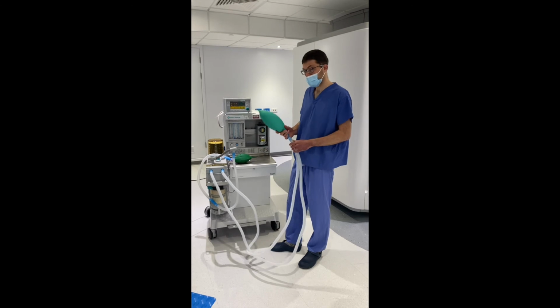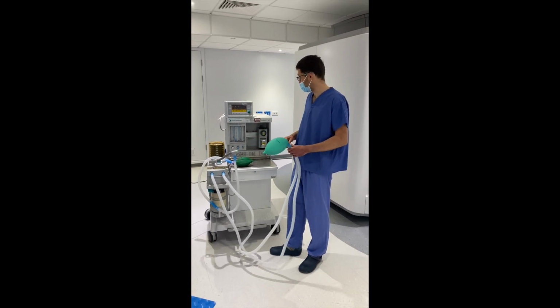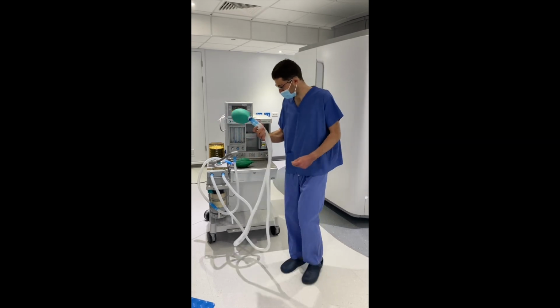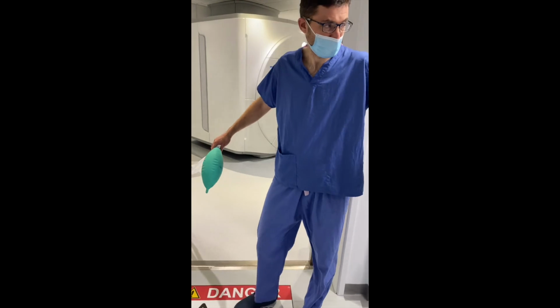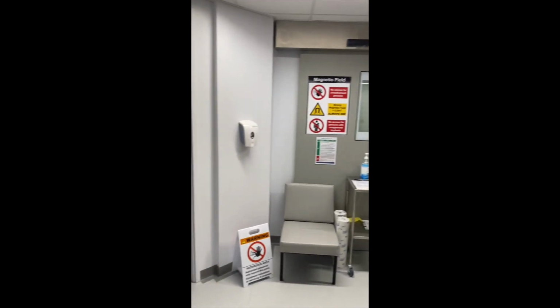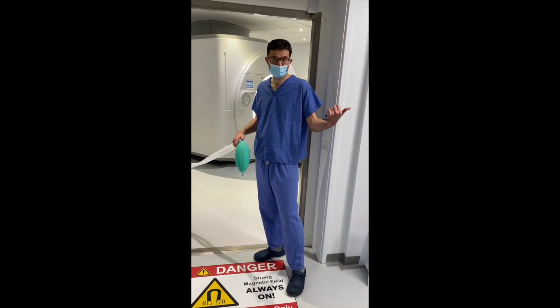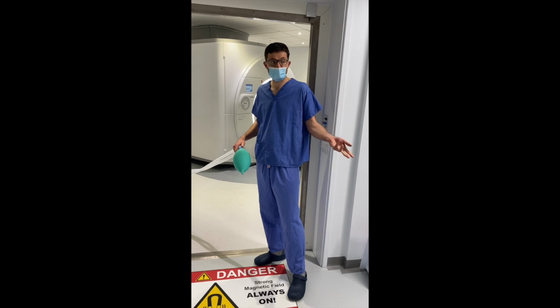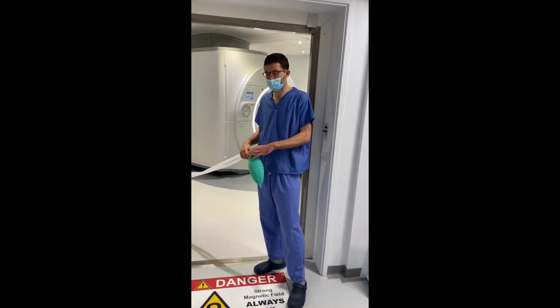So once you're happy with your ventilator settings and you're ready to switch the patient to this ventilator, you bring the anaesthetic circuit out of the room to this area here, outside the MRI control room and outside the anaesthetic room. Connect the patient onto this circuit, disconnecting them from the transport vent. Obviously, taking care to clamp the tube and turn the ventilator off before disconnecting.